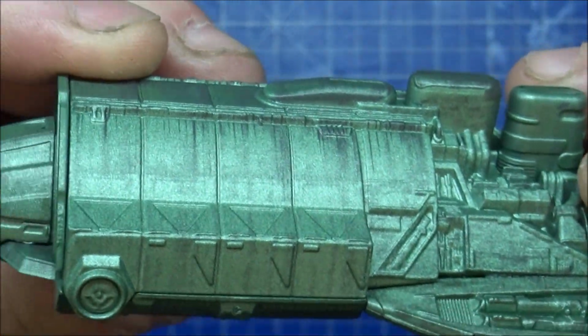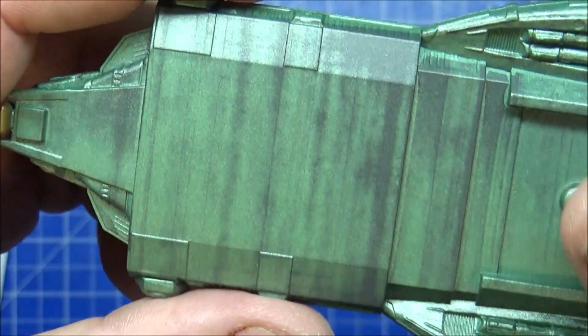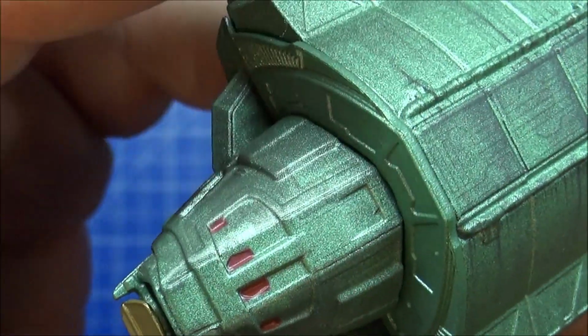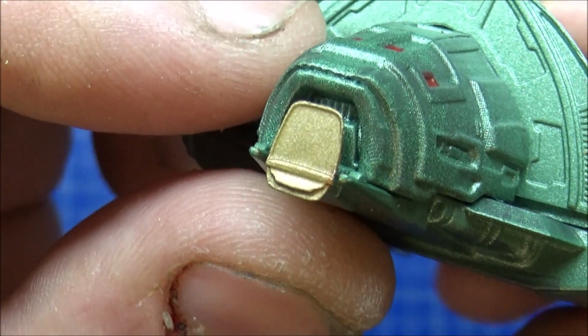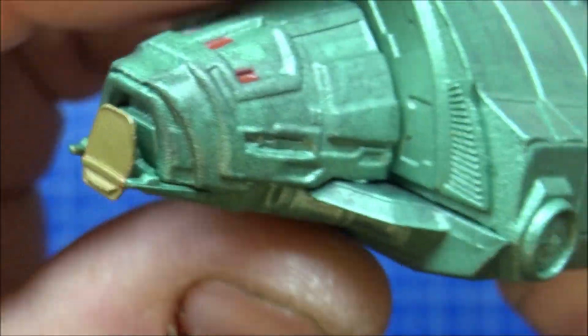That looks like a cargo container. Yeah, transport. It's like that entire section had come off. Pod on the front. The red lines there, their windows. Dish on the front. Very strange for a Klingon ship to have a dish on the front. It's a nice grill behind. It's like teeth. Teeth of a fish.